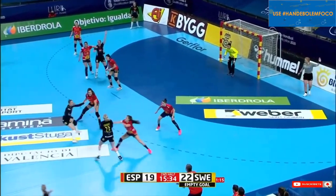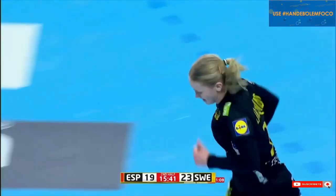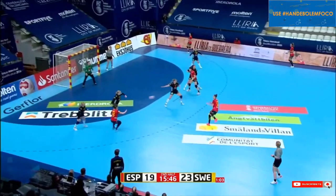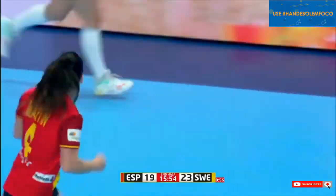Lindqvist being closely marked. Lindqvist tries to turn, she's got around. Smuggles it on the near post. 5 goals for the 23-year-old. Good season with the club, third in the Swedish league, 75 goals and 72 assists this season.